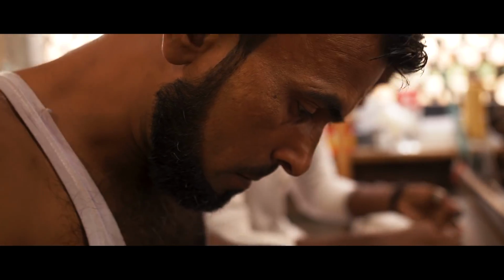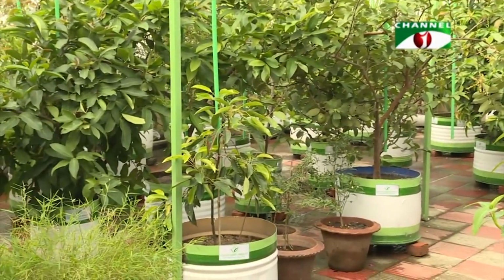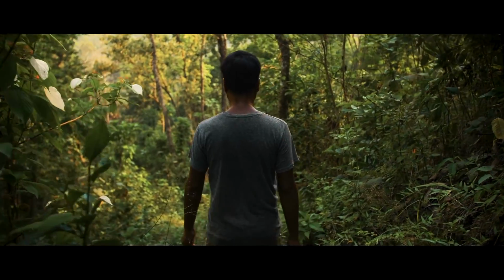In response to such a speedy transformation, some in the urban areas are embracing the rooftop aquaponics system for sustainable food production, and for many it is saving the culture, the environment, and protecting the future of the nation.